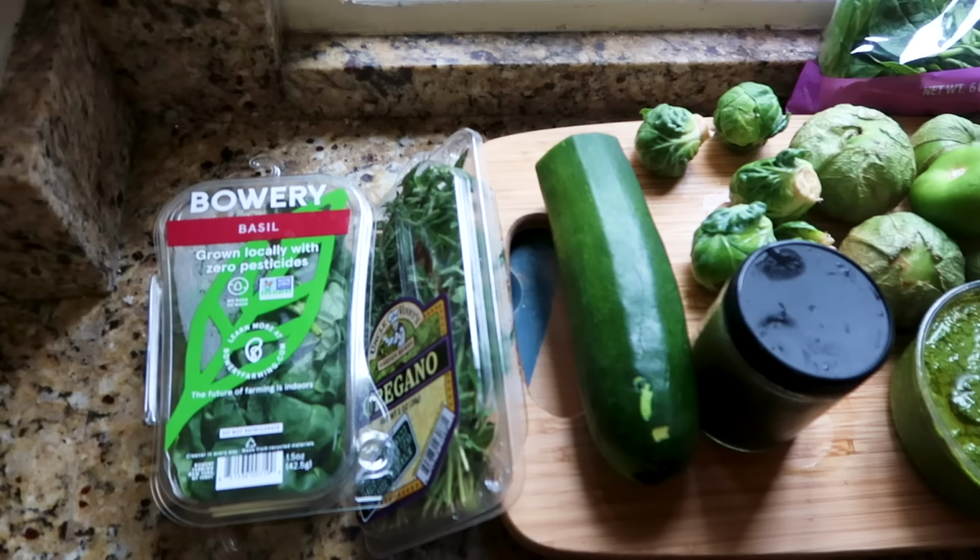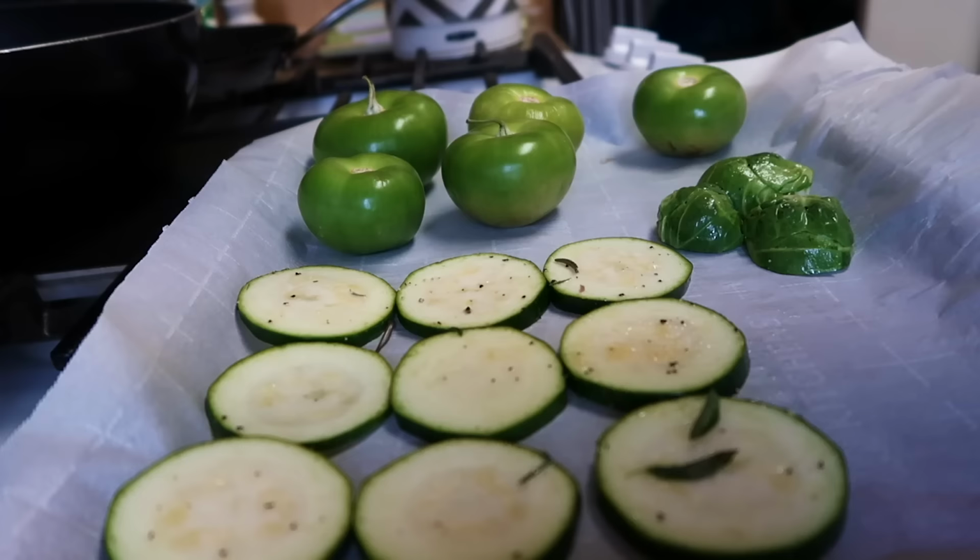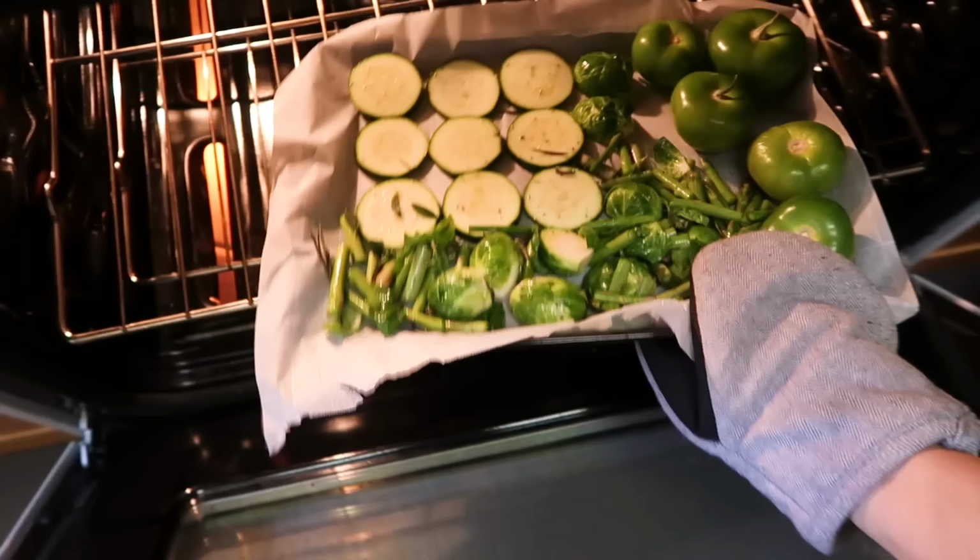Once more, you can see that we have a lot of ingredients to work with. There's a lot of green on here, so I'm gonna figure out how to use each of them one by one, starting with roasting some vegetables. Give that a good toss. Now I'm going to pop it in the oven.